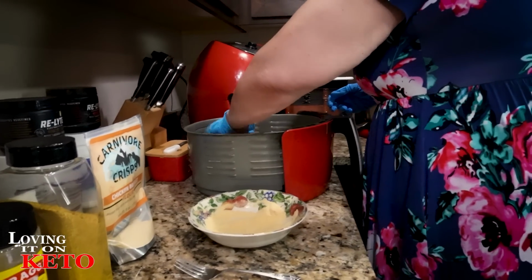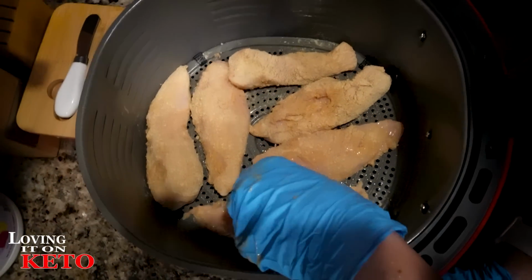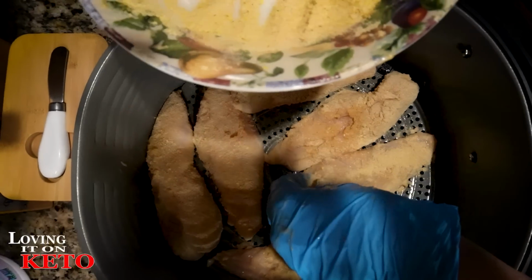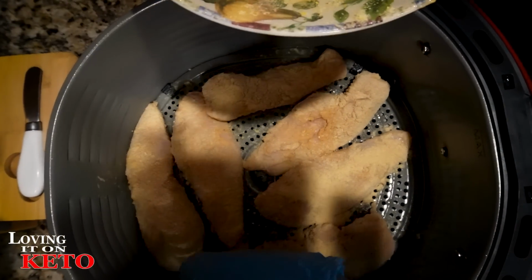Is that all of them? Yes, that's all of them. I'm just going to take this and cover any place that I missed, or that I pulled off when I had my fingers on the chicken putting it in, you know? Yeah.